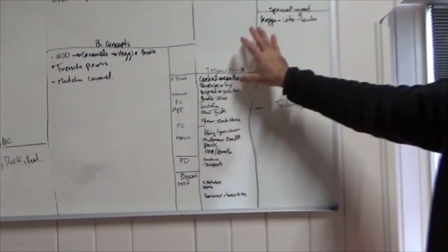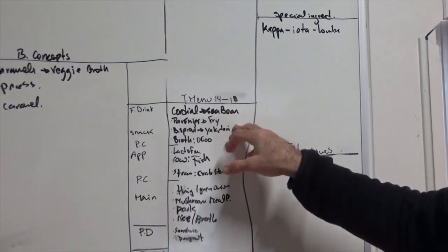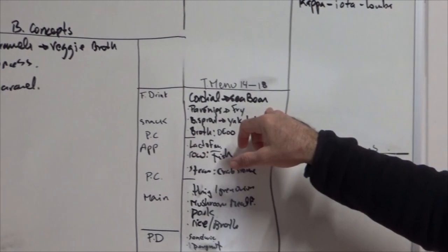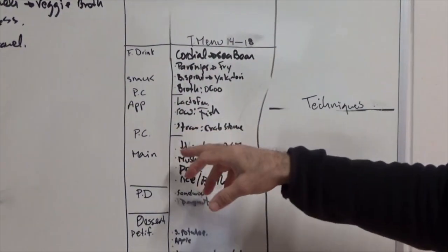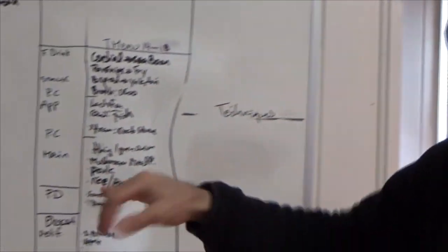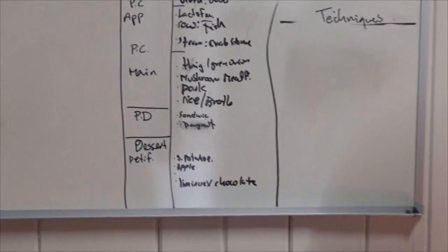This is the structure of our tasting menu. We always make a fermentation drink here. No matter what we do, it has to be a fermentation drink. So this one we're trying to do a sea bean fermented cordial, and then we go into snacks and appetizers. This means palate cleanser: after you're done with this one, you eat something that wipes out your taste buds and resets them again. Then main courses, pre-desserts, and desserts or petit fours.